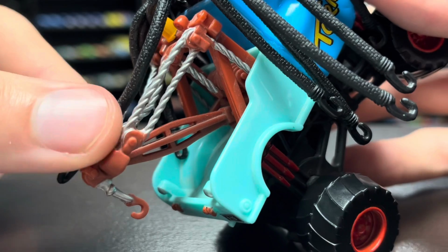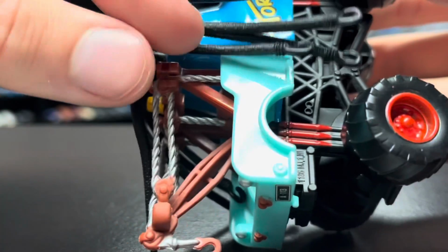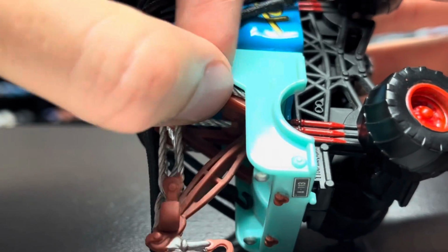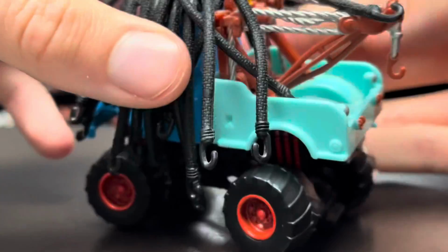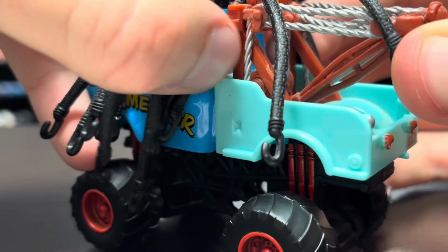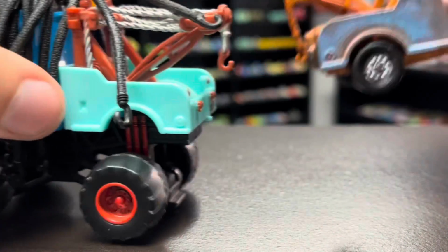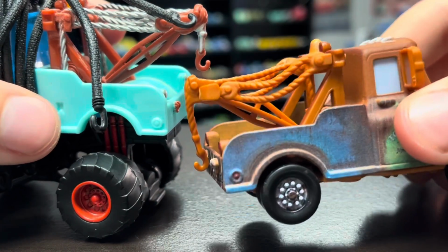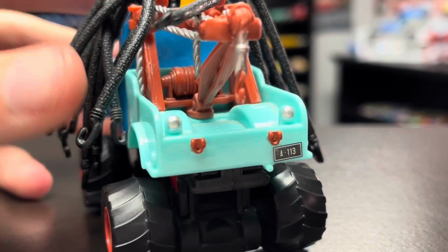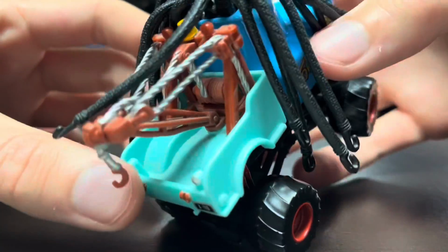I like how they did color in all the ropes silver. That looks pretty cool. Also, I noticed he's got extra ropes here on the side, and they're not connected to the bottom either, so I don't know why. I never realized that before until I was just taking a look at him when I was getting this video all ready. Look at that, each side. A normal Mater doesn't have that on his tow cables, so I don't know what's going on there. It does look nice though to see him in a different color than brown, which we're so used to seeing all the time. I like it.